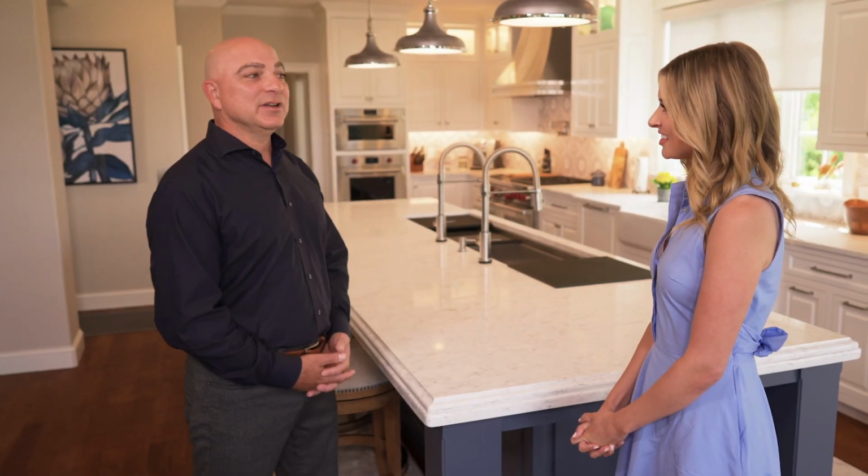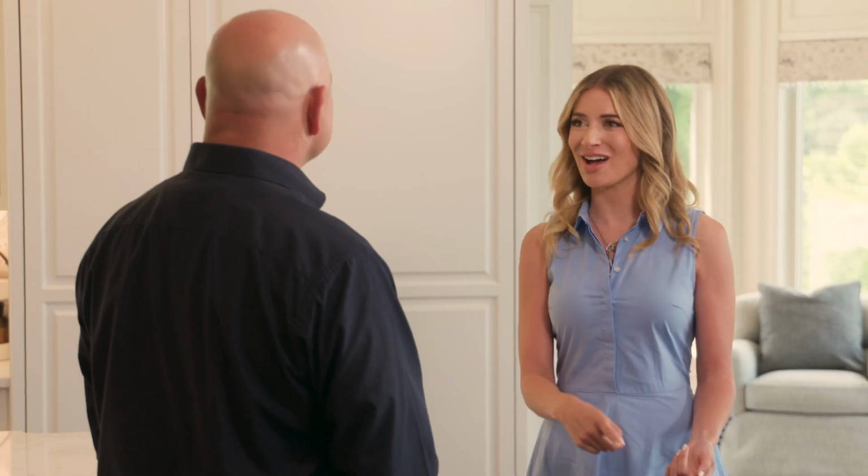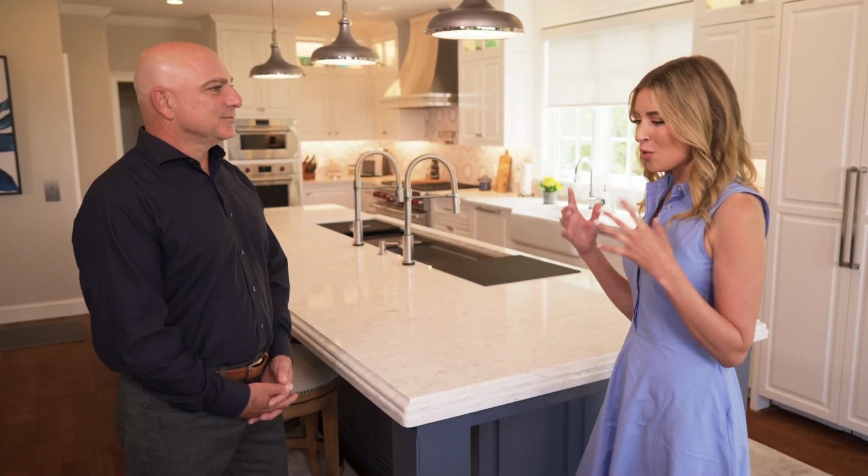The first step is finding a kitchen designer and also an interior designer if you choose to work with one, so that the pressure's not on you, so that you can get the kitchen right out of the gate. Take the pressure off, have more fun, I like it. What are some of your tips for selecting a designer?